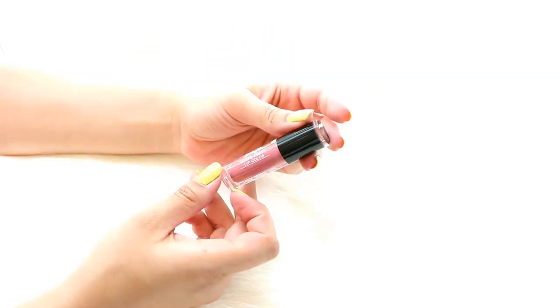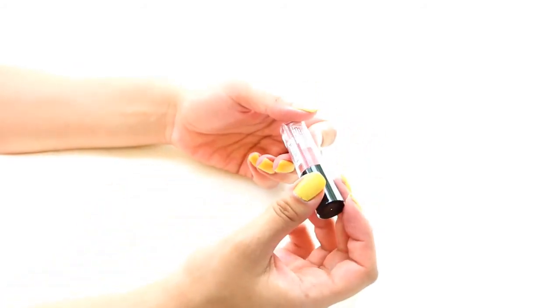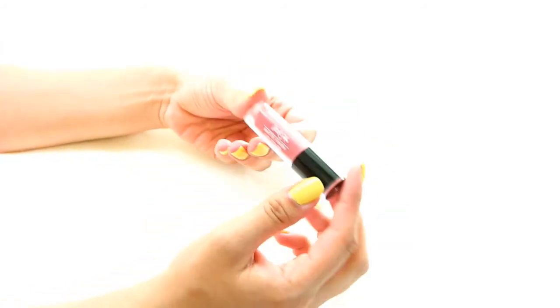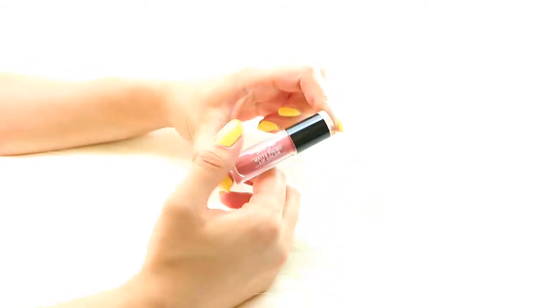Jessie's Girl Matte Finish Lip Color. I only purchased one in my local Rite Aid. They have Jessie's Girl at my local Rite Aid. This is in the color Angelic. This is way too drying for my liking as far as a liquid lip. I have things that are a lot better. This was only like $3, so I'm just going to go ahead and get rid of it because I will never use it.